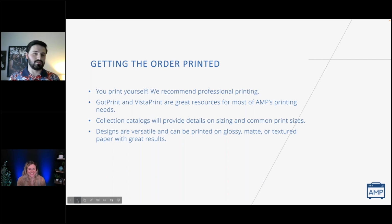I know it seems a little silly to recommend professional printing for something, but there really truly is a vast difference between home printers and industrial grade printers. The cleanliness and the sharpness of the lines is so different from if I were to print this on my home printer versus if I sent it to Vistaprint. It's crisp, the lines don't blur at all. So there really truly is a reason that we do recommend it.